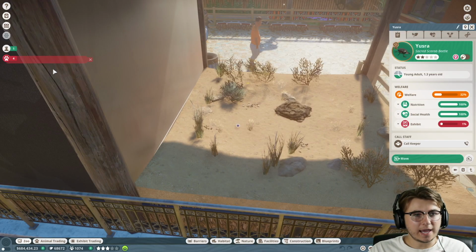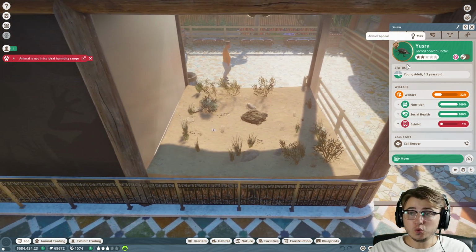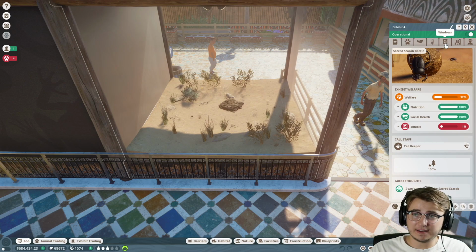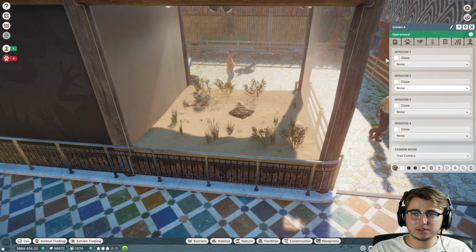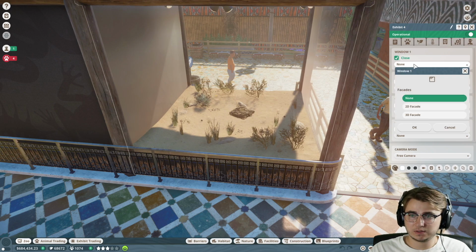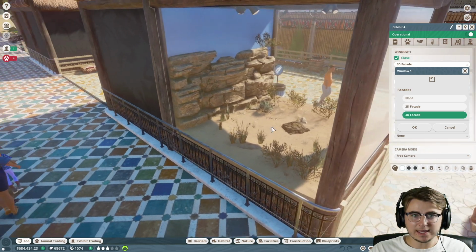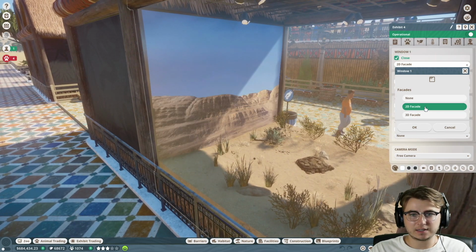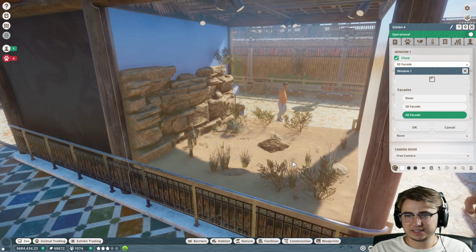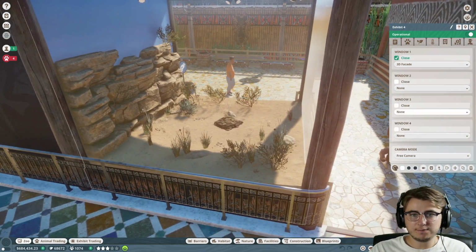Oh. What is going on? Animal is not in ideal humidity and temperature. Ooh, I guess I didn't realize that we have to do all this stuff. Oh, here's the windows. Okay, window 1 is that one. We want that one closed. 3D facade. Now we're talking, dude. Look at this. Wait, what's a 2D facade look like? Ugh. Disgusting. Closed window 1 with a 3D facade. Dude, that looks so freaking sick.